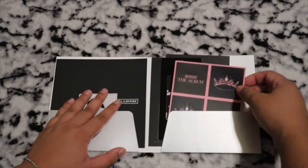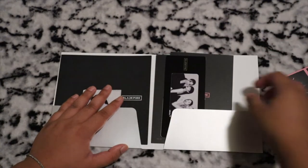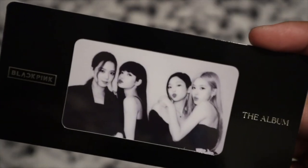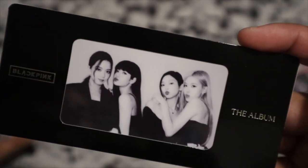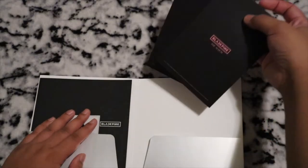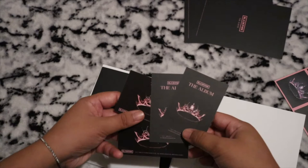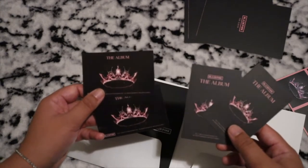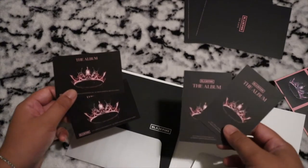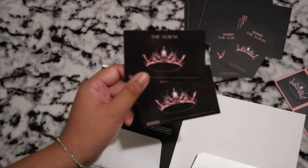Okay, guys. Ito yung laman ng packet na to. So, this is the random sticker. And this one is the mounted postcard. Ayan, nag-focus din siya. So, ayan ang tsura, guys. And then, these are the two random postcards, guys. As you can see, there's a difference between the four postcards. These two are the same ones, and these two are the same ones as well. So, these two are the random ones, and these two are the group photo cards.